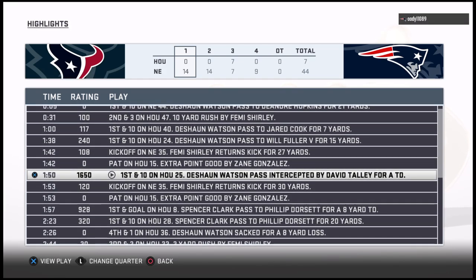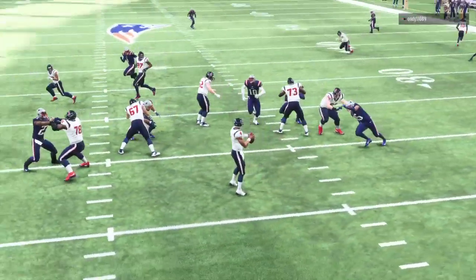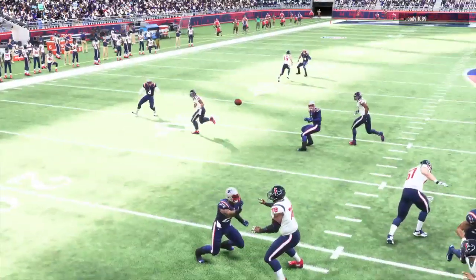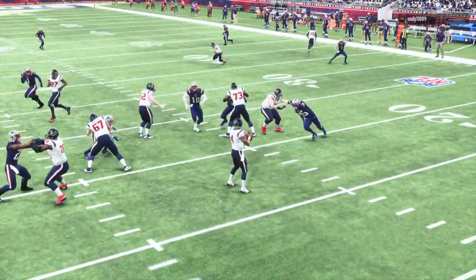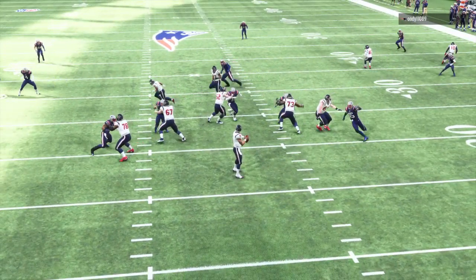So for the Patriots, the win will move them to 7-2 now on the year. And they'll be able to enjoy this one through the bye week before they get back at it again. Meanwhile, for Houston, they fall 2 games under 500 now at 3-5. And they'll look to get back on track next week as they travel to Denver to take on the Broncos.